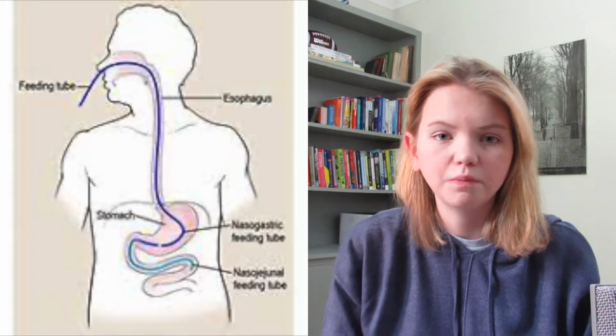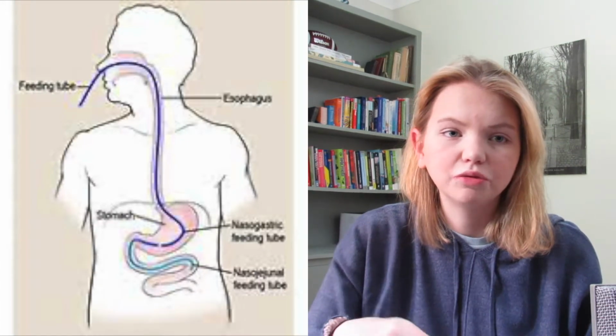The next type is also a nasal tube, a nasal jejunal tube, and this is the type of tube that goes up your nose into your stomach, but it doesn't stop there. It carries on and it goes right down into your intestines. So this is a really long tube, and this is good for people like me who have gastroparesis, and I've had this tube. The advantages of getting fed into your intestines are that if you have a really slow moving stomach, you probably have an issue with absorbing feed. So by sending it straight to your intestines, it gets absorbed quicker and more nutrients get absorbed.